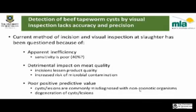So post-mortem inspections have pretty much been the cornerstone of consumer protection in the red meat industry for well over 100 years, but it has been questioned, in particular for beef tapeworm management, because visual inspection tends to lack accuracy and precision. It's considered inefficient because the meat inspector needs to balance the number of cuts he makes with not causing as detrimental an impact on the meat quality.